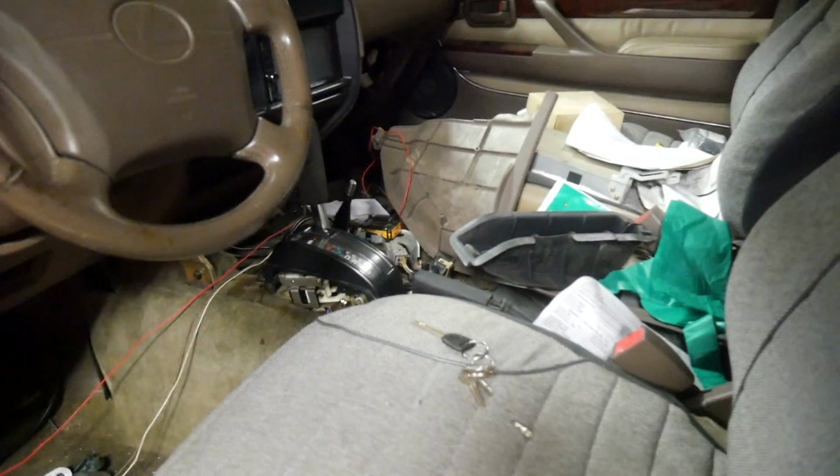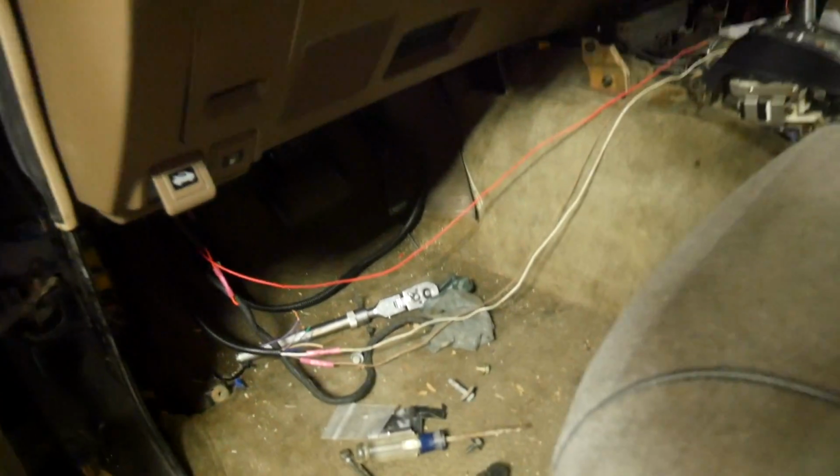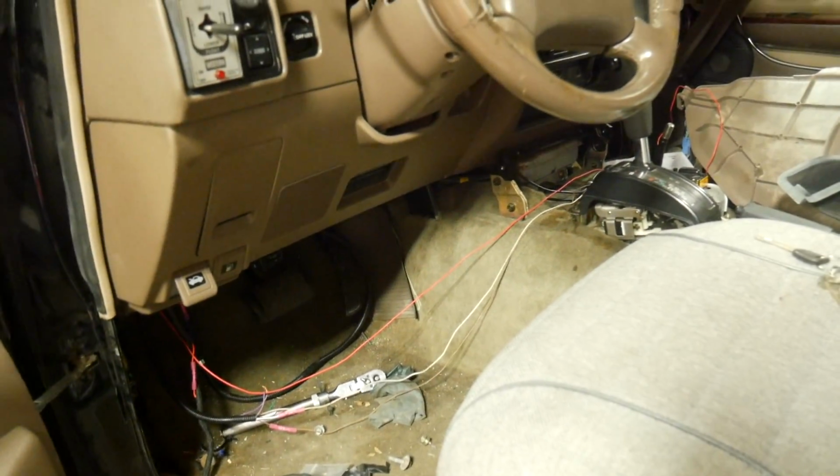So the interior is still, it's a disaster. I mean, it's a disaster. So I've started making my provisions for the harness. Obviously I got butt connectors in there for now, but I'll make it proper once I get the tack working.